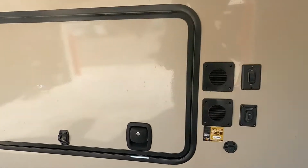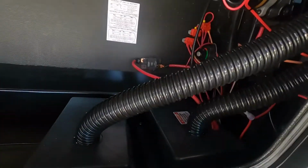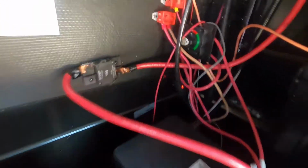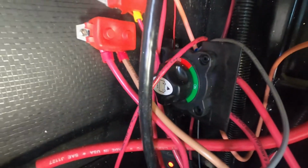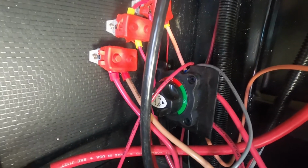Right up there. Again, your landing leg controls. And your batteries. Check your battery posts every now and then. Make sure those haven't wiggled loose as you're coming down the road. And lastly, your battery disconnect. This would disconnect all the battery power to the unit. That'll become important later when I talk about your carbon monoxide propane detector.